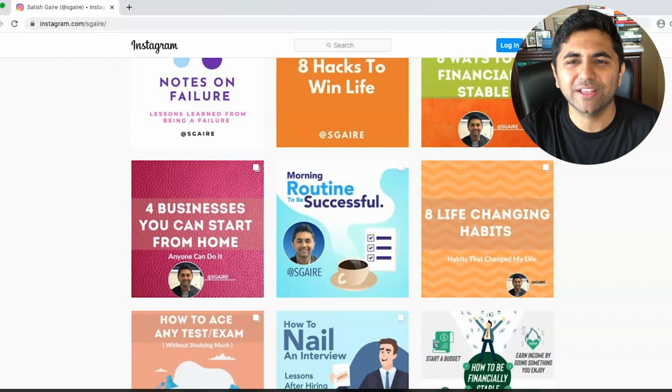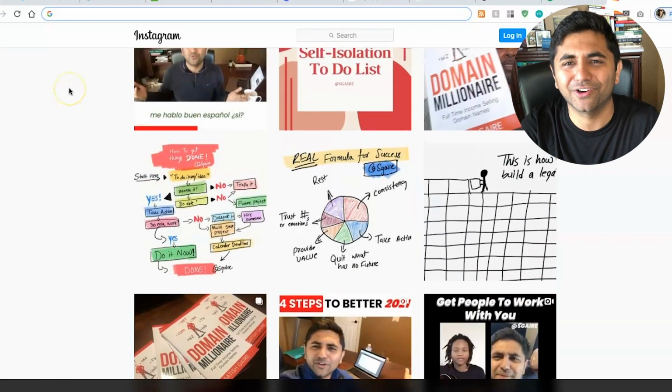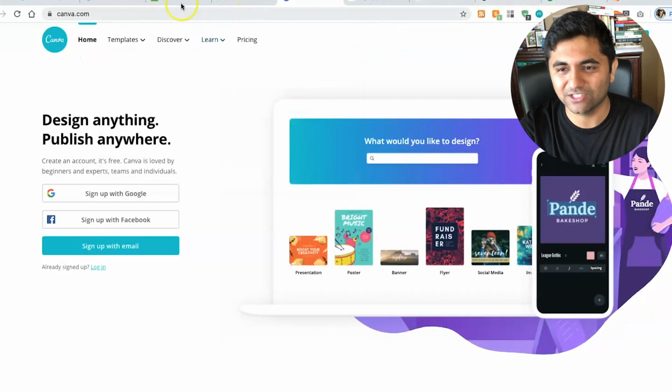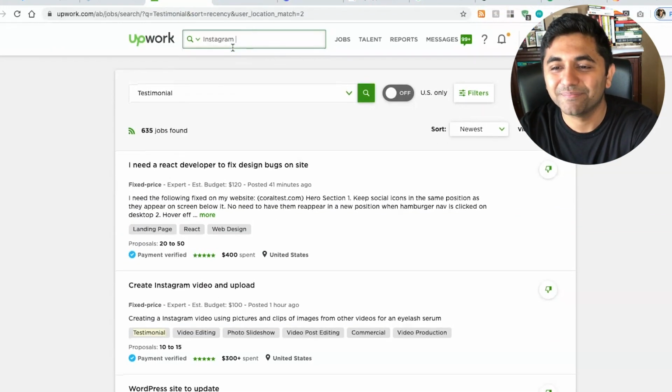So you'll be able to create these graphics very, very easily. Look how beautiful they look. And you can create these using a site called Canva. And again, to find things like this, all you do is you go here and you type up Instagram post. That's it. That's all you gotta do.